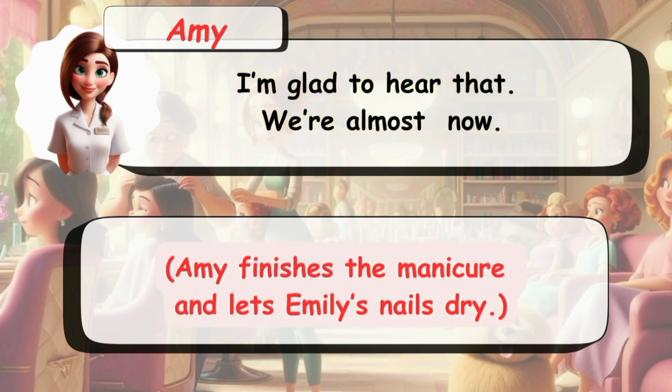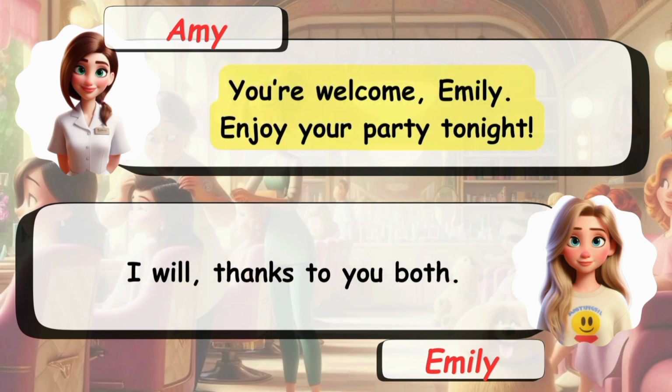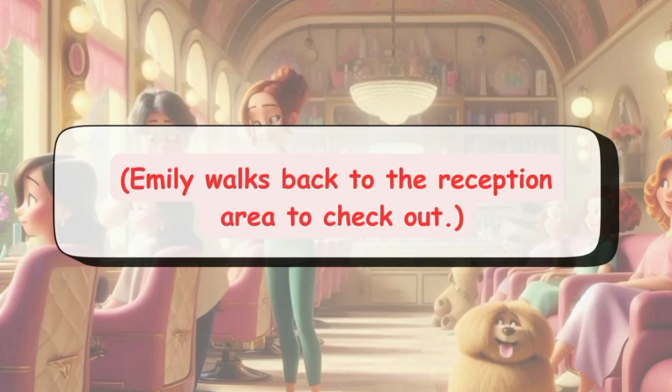Amy finishes the manicure and lets Emily's nails dry. All done. How do you like them? They're beautiful. Thank you, Amy. You're welcome, Emily. Enjoy your party tonight! I will. Thanks to you both. Emily walks back to the reception area to check out.